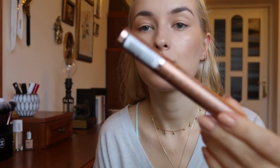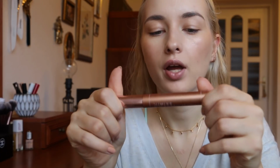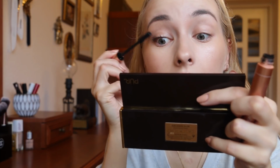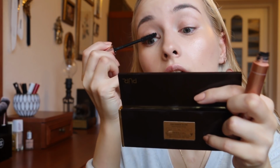Not gonna use primer, I'm just gonna use this L'Oreal Paradise Ecstatic Mascara, which is kind of growing on me. I still cannot say I love it. I think it's getting better as it is drying up. I'm done now, this is my face of the day. My hair is still damp, so I think I'm gonna go downstairs to eat.